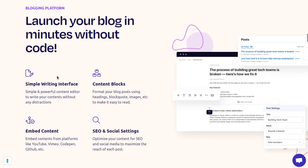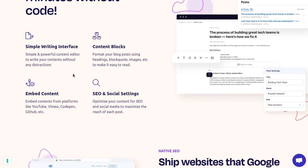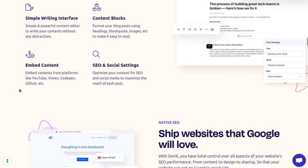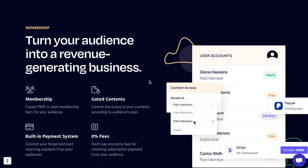You can also launch your blog in minutes without any code, because their CMS has a blogging platform. It's a super simple and easy to use interface, and it supports SEO and social SEO settings. You can embed content, such as videos from YouTube, Vimeo, etc. They have really built their SEO features so Google will love your website and rank it really high, which is very important when choosing a CMS.